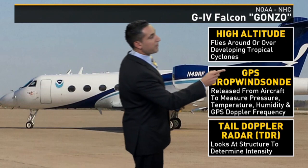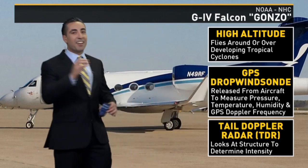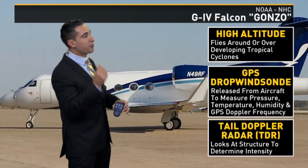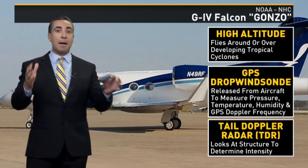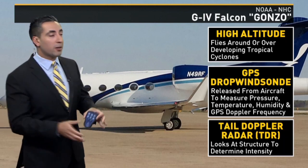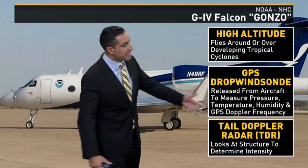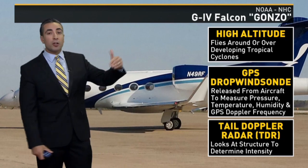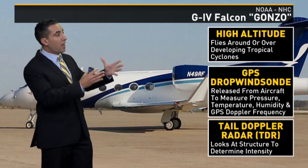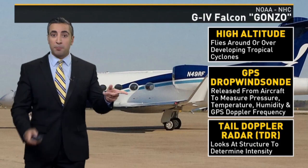One here is called a GPS dropwindsonde. Now, these are released from the aircraft mid-flight to measure the pressure, temperature, humidity, and GPS Doppler frequency. It's also equipped with its own Doppler radar. It's called tail Doppler radar, or TDR, and this looks at the structure of the storm, and this gives us a better depiction of its intensity. So that's pretty cool there.